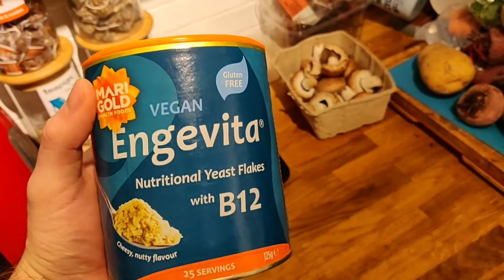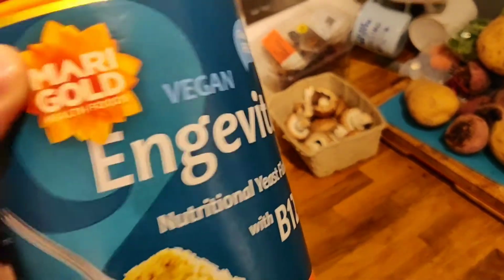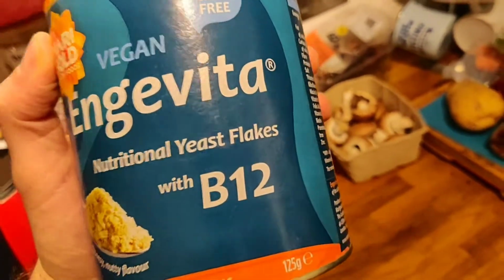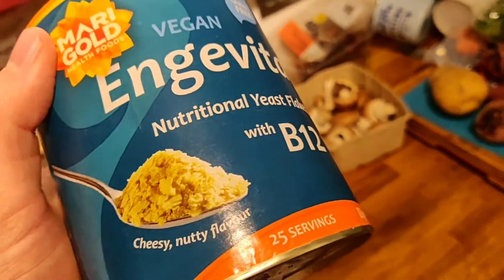Hey vegan food explorers, today we've got a review of the vegan Engevita nutritional yeast flakes. Let's check it out. Okay, so these are made by a brand called Marigold, not the yellow washing up gloves, different brand, and they're called Engevita nutritional yeast flakes, and they're basically yeast flakes. And they're famous because they have a cheesy, nutty flavour.